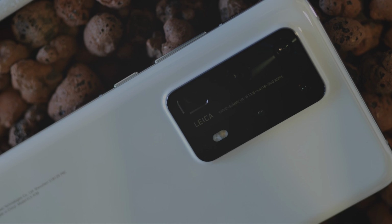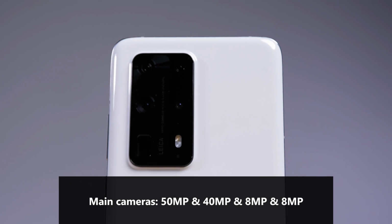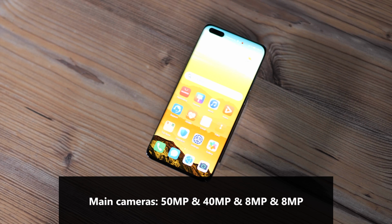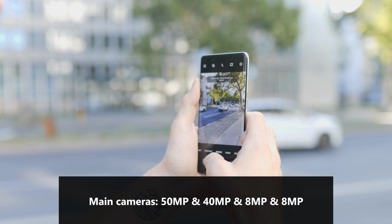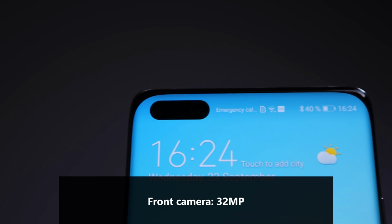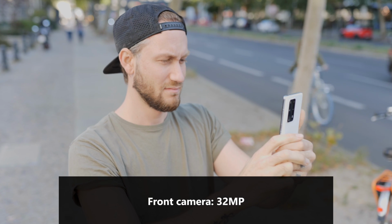Camera. Okay, let's talk camera. The P40 Pro Plus has 5 main cameras. The Ultra Wide with 40 megapixel, the Ultra Vision with 50 megapixel, 2 telephoto with 3 and 10-fold optical zoom and 8 megapixel each, and a 3D vision camera. You can find 2 front cameras in the upper left corner of the screen. The first one has a 32 megapixel resolution and the other one is an IR depth vision camera.